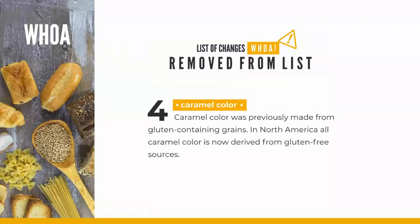There is a small chance that wheat could be used in foreign products, but that would still have to be regulated through the FDA as products are imported. And if there ever was something sourced from wheat, it would not be enough to be containing gluten, because caramel color is made by heating up the carbohydrate, and so it's very, very processed. So that's something that's important to know. So caramel color, we are removing it from the WOE list.